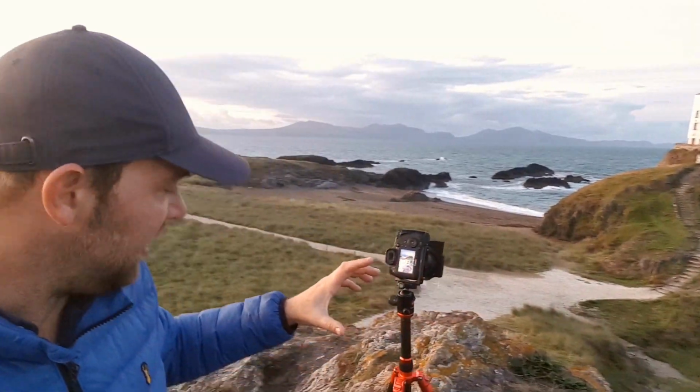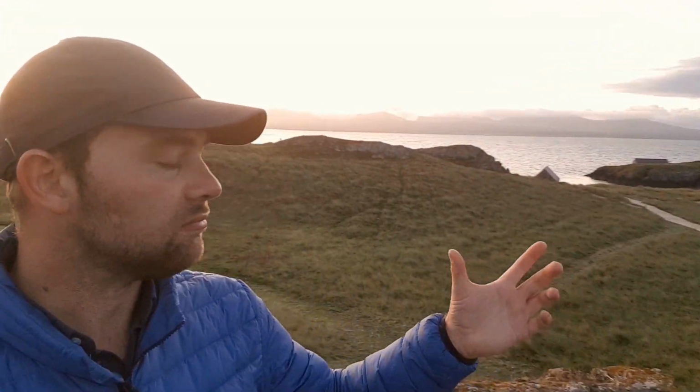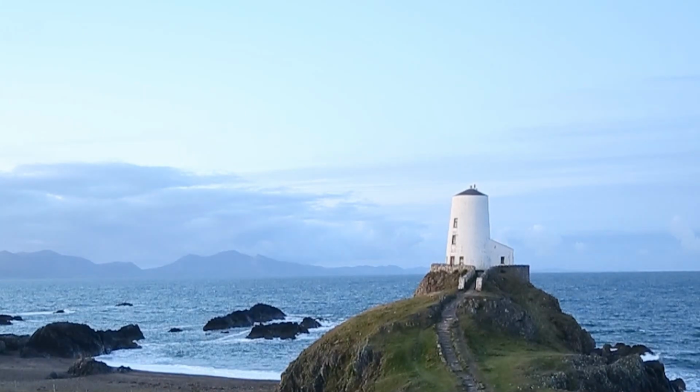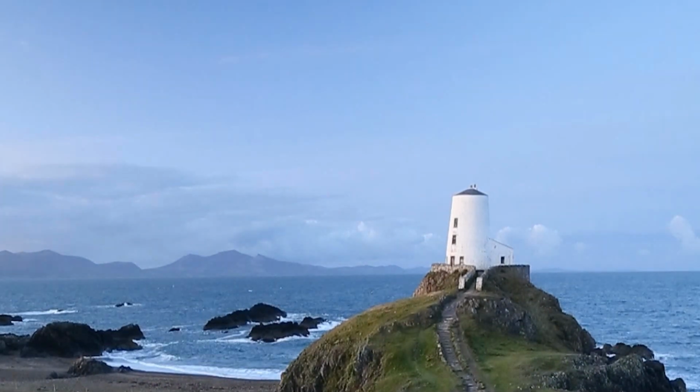Now I'm shooting at an ISO of 50 to 100 to try and slow that water down. I'm shooting with a polarizer on, which is helping to bring out those clouds, the definition then, the colour in these pink hazy streaks here.